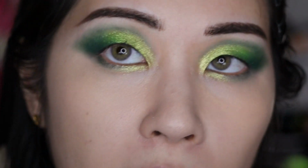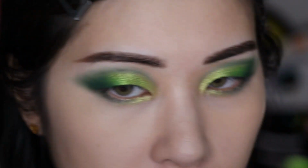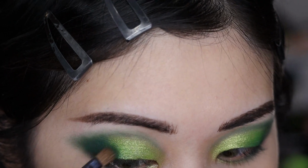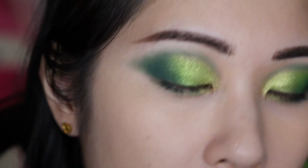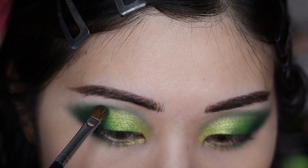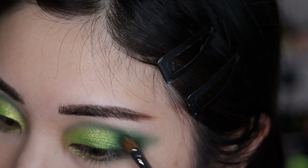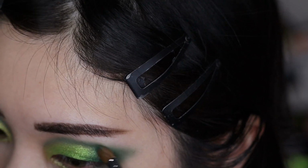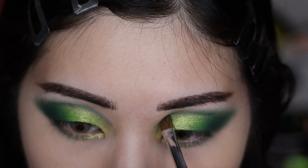So now I'm going to go back into that dark green that I was using first, and touch up everything, make sure it's nice and dark. Just make sure everything is the way I like it on the outer corner. And then lastly, I'm going to go over the line. So I'm really making it look more cut creasy now. But this is why I don't really do cut crease shapes often, like at all. I'm not good at them. It's not my forte. I feel like monolids just add an extra layer of difficulty.